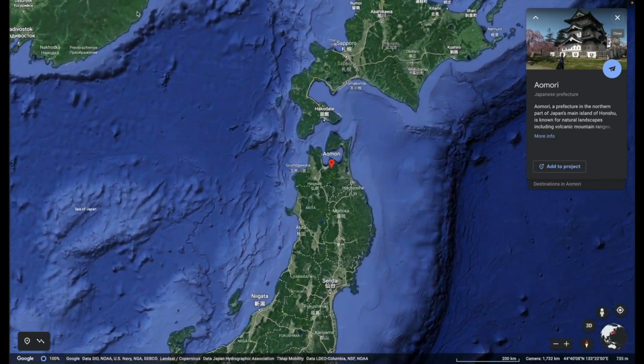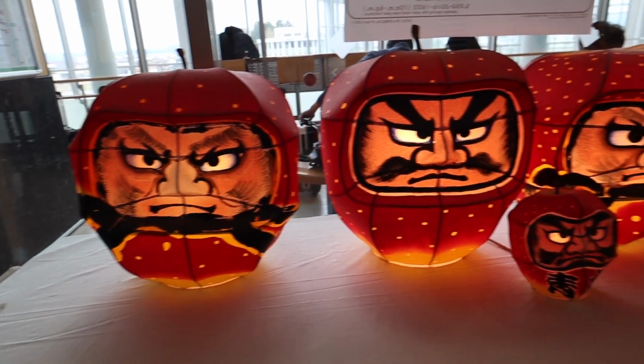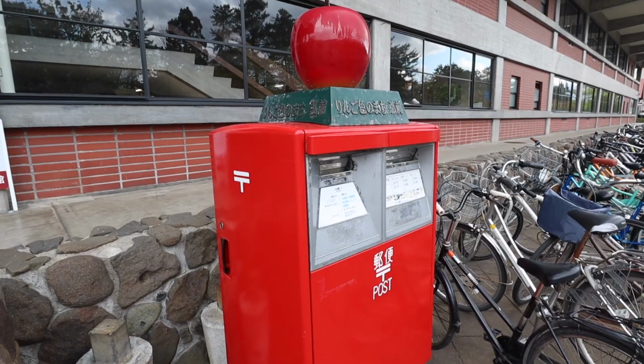Hi, Timothy here. So right now I'm in Aomori City in Aomori prefecture, which is the most northern region of Japan's main island, Honshu. Aomori is famous for its seafood and apples, especially apples, as you can see with how many apple related things around the area.